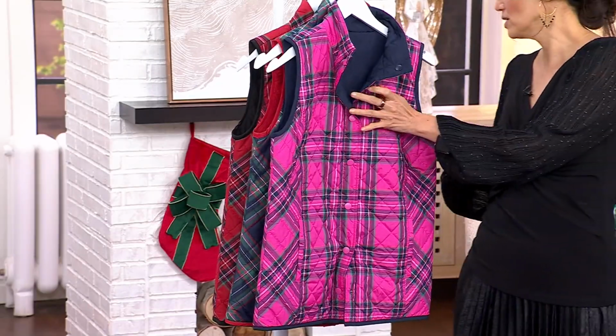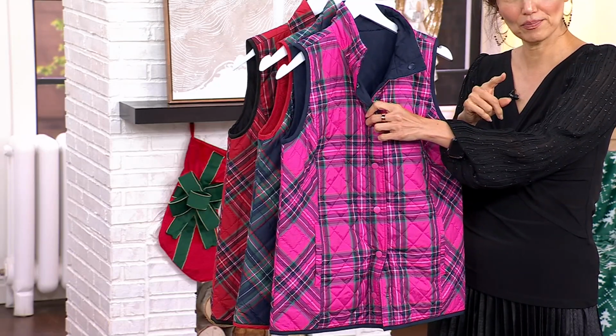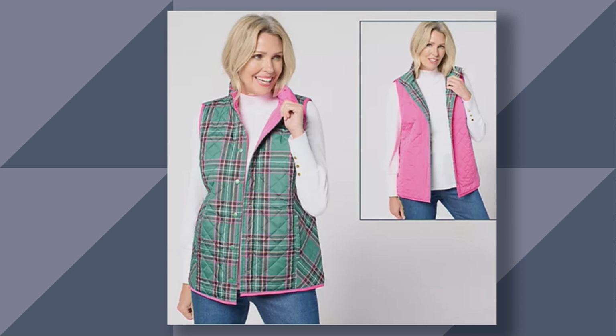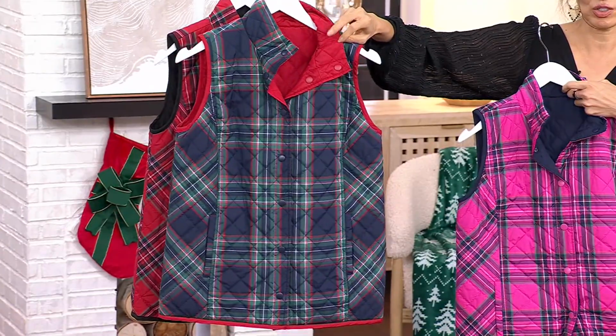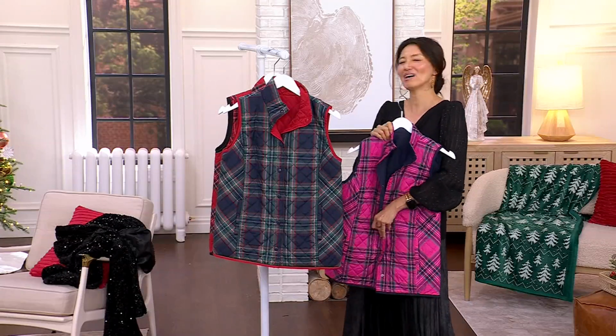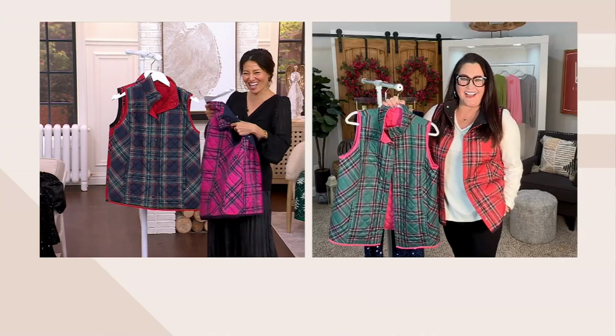Then we have twilight. Which one's this coming up? Green plaid's on .com. Here comes green plaid. You were right. Green plaid is what you're looking at, and that is reversing to hot pink. And then back to this one, let me show you. Here is the twilight plaid, which reverses to red. Fewer than 400.